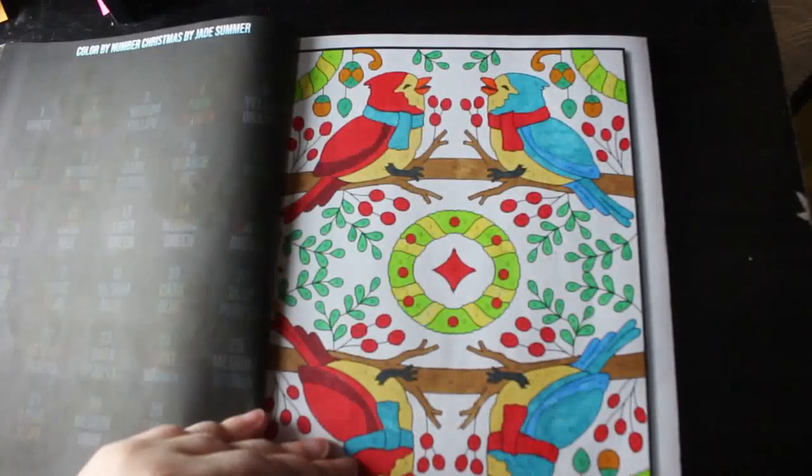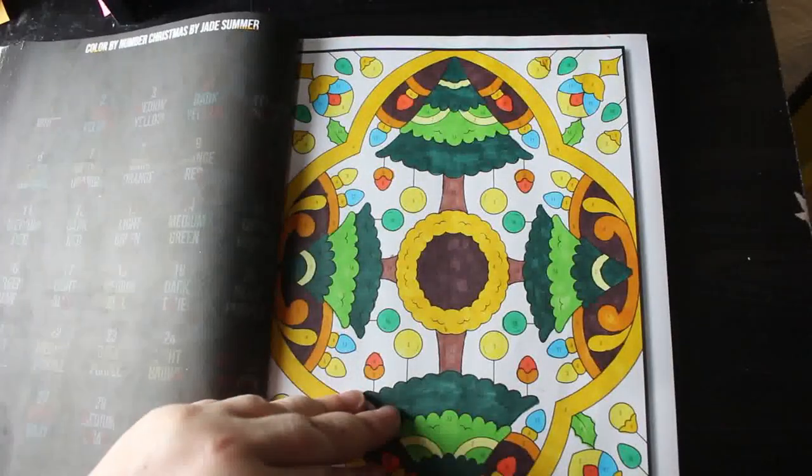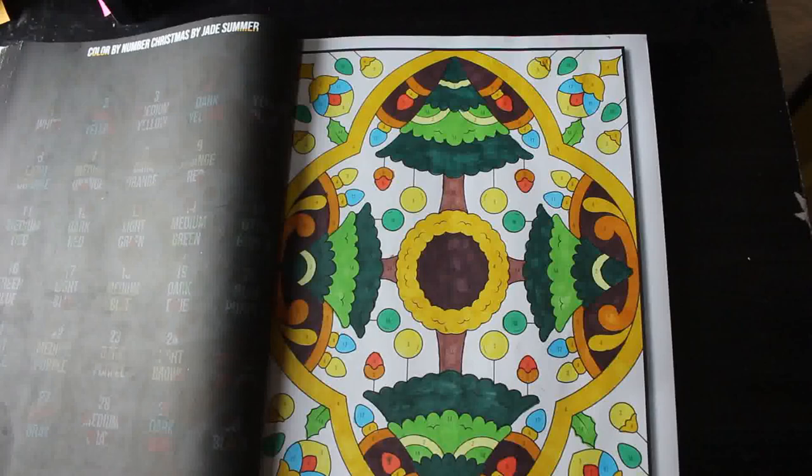And that one. Oh, that's the one I did in November. Yeah. So I'll be colouring in that one again. So I do a lot of colour by numbers.